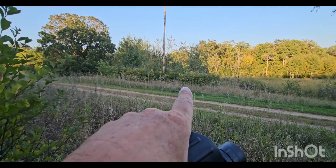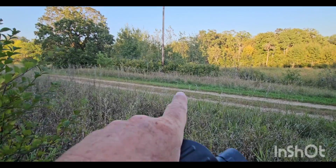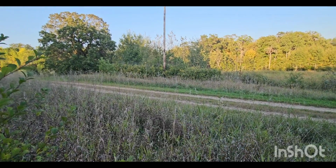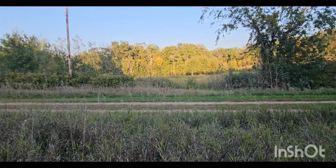Same with the pole. I can't remember what it was. I think it was like 9 yards or something to that pole. I mean, to the road in line with the pole. So that's just a little tip on how to use your rangefinder.